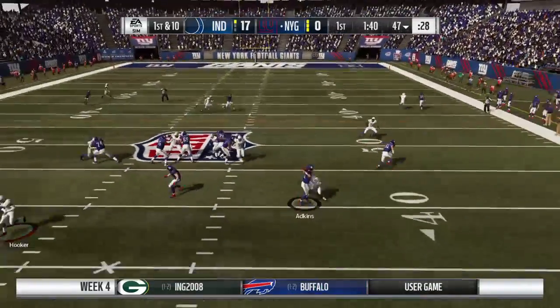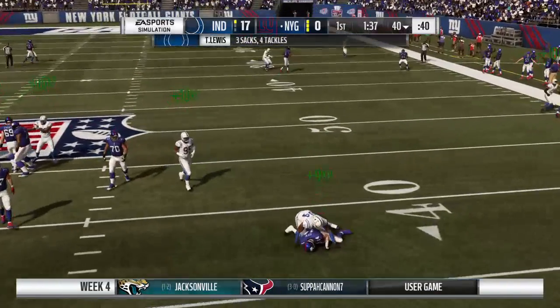3-19. Now Atkins. Off the play fake. And he'll be brought down by the Colts.